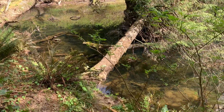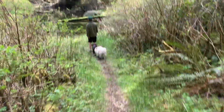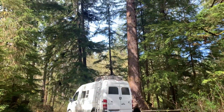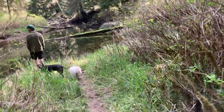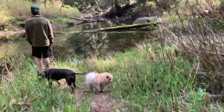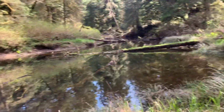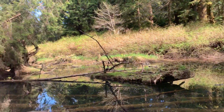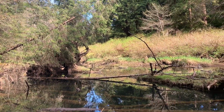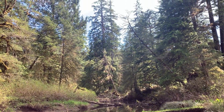Careful. Yeah, that's a drop off, Liz. Look at all these giant trees. And water. They look fishable. So much wind destruction, eh?